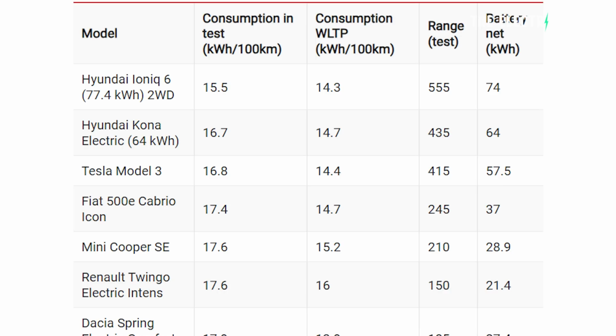Anyhow, second place was a Hyundai Kona Electric, 64 kilowatt hour battery. Its efficiency was 16.7 kilowatt hours per 100. It was a very, very close race between the Kona Electric and the Tesla Model 3. Almost the same efficiency, 16.7 for the Kona Electric and 16.8 for the Model 3. So one would think, therefore, that the efficiency of the Kona and the Ioniq 6 is amazing. Now, not so fast, my friends.